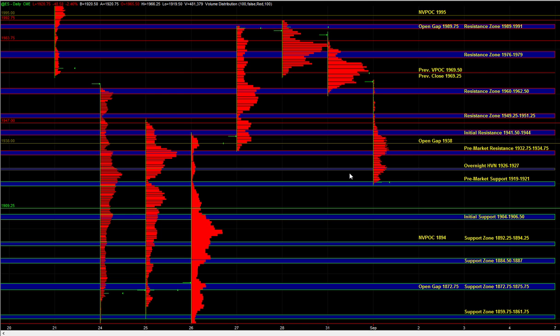On the upside, we have the overnight high volume node at 26 to 27. It's not really a hard zone, it's more of a reference point, and ideally we want to see ES holding below 26 to 27. Above it, we have pre-market resistance 32.75 to 34.75, open gap 38, initial resistance 41.5 to 44, and finally 49 quarter to 51 quarter.